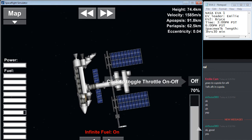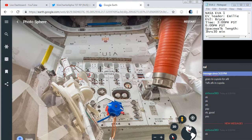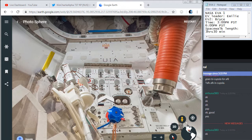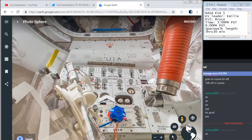Alright, Bryce, you're now exposed to the vacuum of space. Just stay put for... Alright, okay, so how's his vitals looking? His vitals are looking good, though his heart rate is a little bit high. I presume that's because this is his first time in space, so just seeing it all for the first time might be a little scary. Alright. It looks like his body is adapted to the depressurization, so I don't have complications with that.